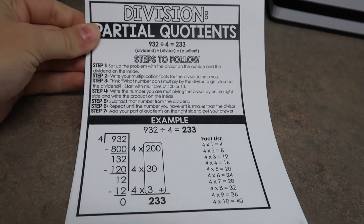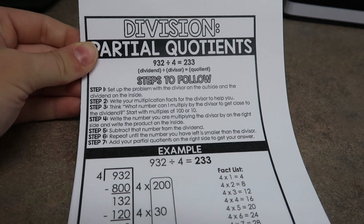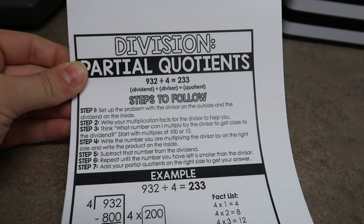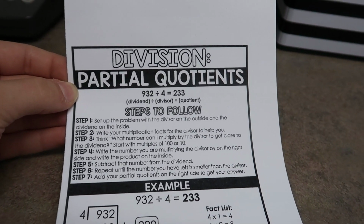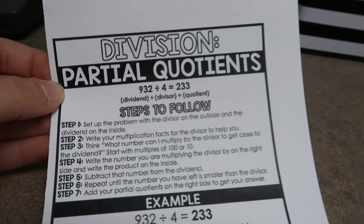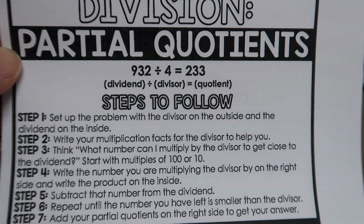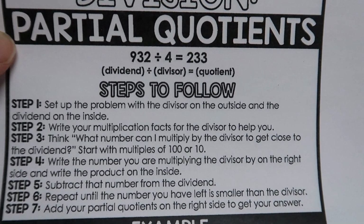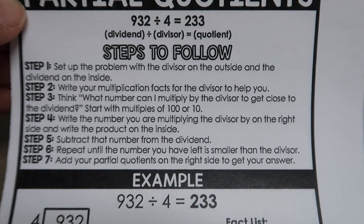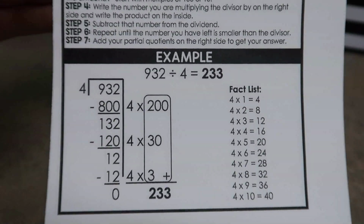So we are working on division, and in 4th grade, our students are expected to divide up to a 4-digit number by a 1-digit number. So I made up these notes. The main strategy that we teach our students is called partial quotients. They are not taught the standard algorithm until 5th grade because we follow Common Core. So you'll see here, I just have an example equation and I labeled the parts. So it's the dividend divided by the divisor equals the quotient. I listed out the actual steps that they follow in words, and then I also have an example.